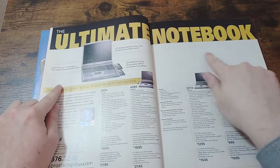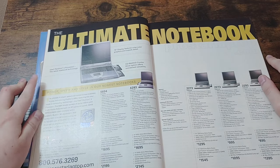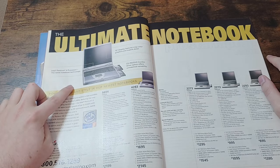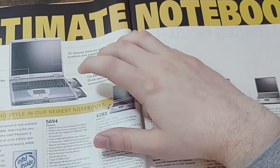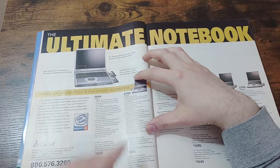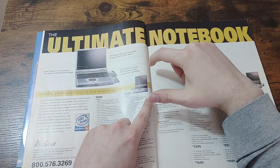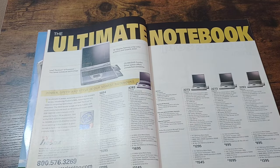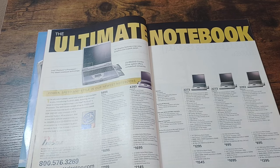The Ultimate Notebook. What is this? This is a ProStar? Oh, and it's got a Pentium 4, so you know that was packing some serious heat back in 2002. And it has dual drives, I think this one has dual drives. I don't know why there needs to be two of them, but I guess you can burn two CDs at the same time. I guess that could be useful for like five people.